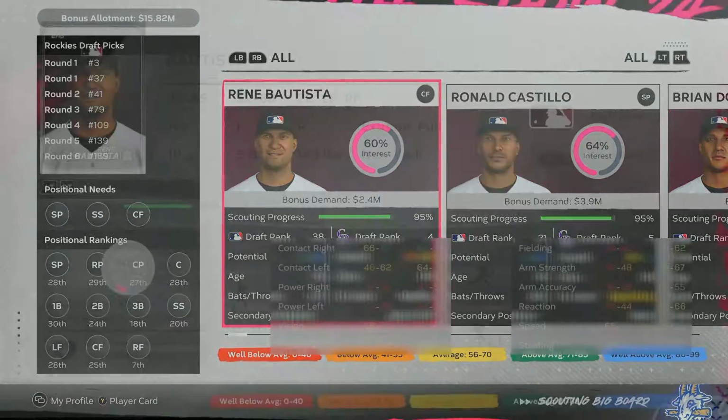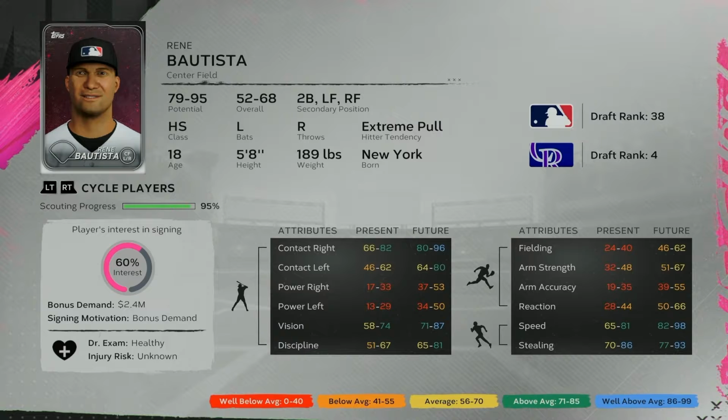Next up, we have Rene Bautista here. He's somebody that I just wrapped up his scouting. Now, he looks to be somebody that you draft to be a leadoff hitter for you. Not going to be a guy that's going to provide you power. Not going to be much of a defender at all either, but he's going to be really good contact, plate skills, and speed and stealing. So he's the guy, he's going to get on base, and he's going to be able to steal bases once he does. Your prototypical leadoff man.